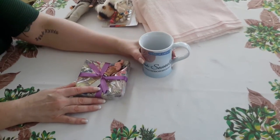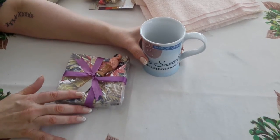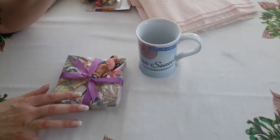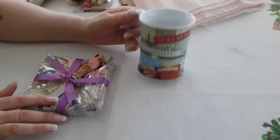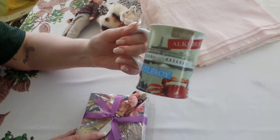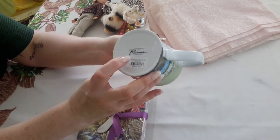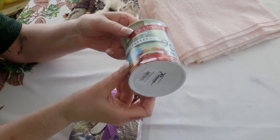Hello. I have a thrift and a estate sale and one eBay item haul. Oh, and a little bit of Walmart thrown in there for good measure. It's really hot here today, so I went to two estate sales. Got this cup for 50 cents. It's by that same place that does the other cute cups. This is for West Seattle.